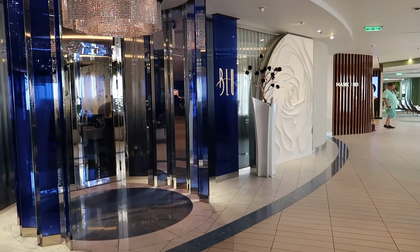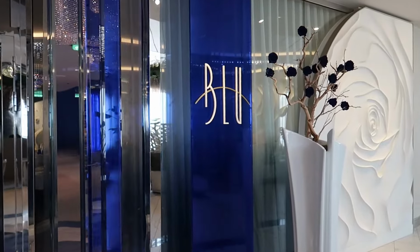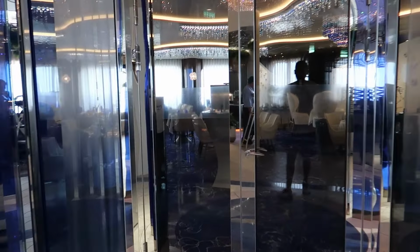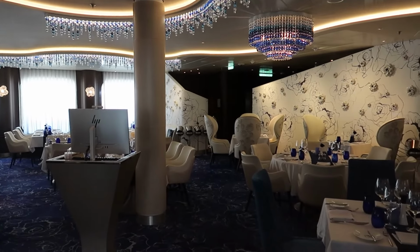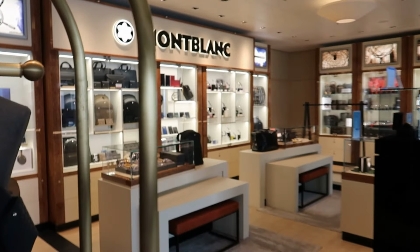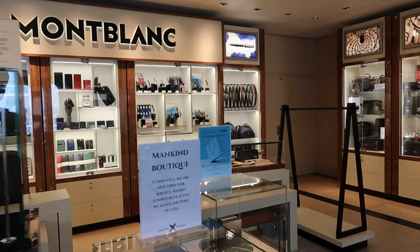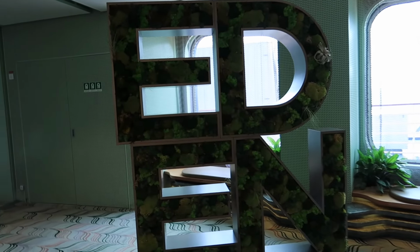But just across from that is Blue, and Blue is a special restaurant that's for aqua class guests. I don't think it's open right now, and unfortunately I don't think we're going to be able to dine here because we're not considered aqua class guests, but I'll give you a little shot of what it looks like inside here. Okay, so continuing on here, we've got the shop Mankind, and they've got some Mont Blanc, different things you can buy here. And we're starting to head into the Eden section now of the ship.